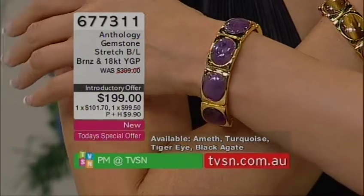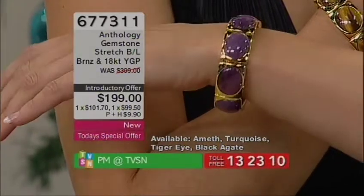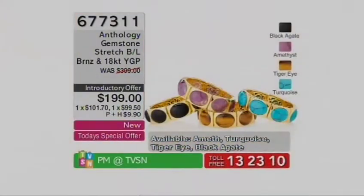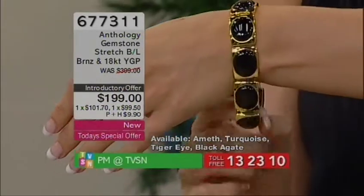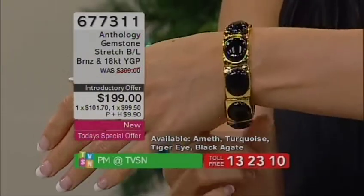It measures 17 centimeters at its smallest, but of course, with that give, have a look at the give and the stretch that you've got. Have a look at that beautiful, beautiful black agate. There's everything from a fashionista to absolutely wonderful elegance. 677-311, two part payments, down from $399 to $199. You cannot go wrong. Why not get more than one?